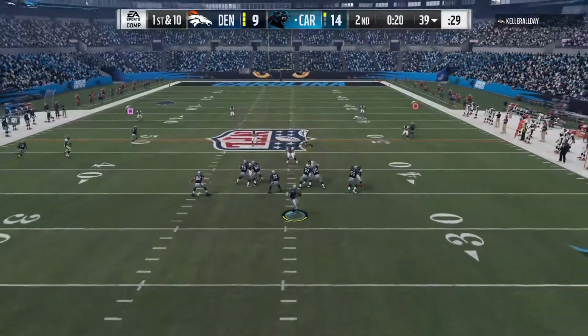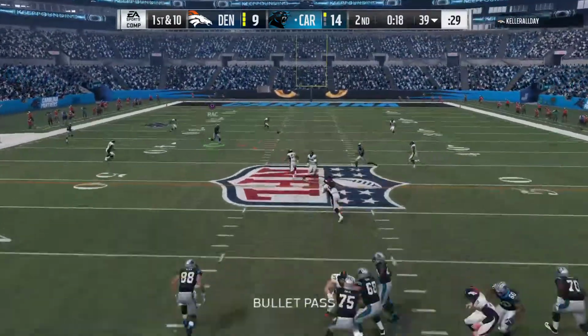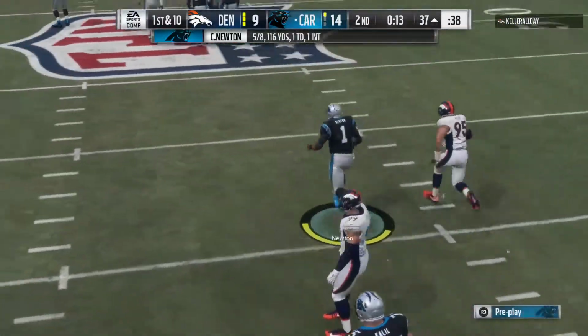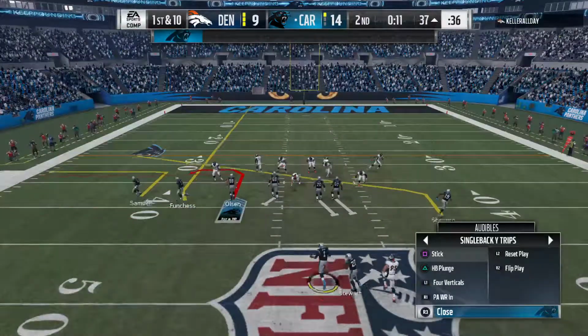Now a play fake here on 1st down. Funchess with a catch over the middle. That one goes for 24 yards.